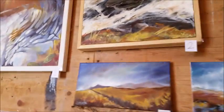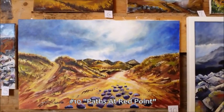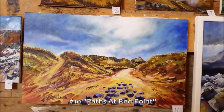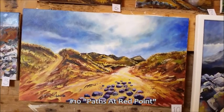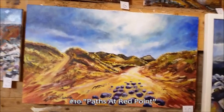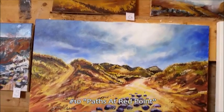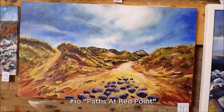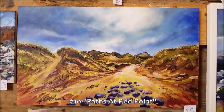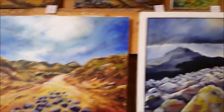Where's number 10? Here we go. Number 10 is Red Point Beach, but it's facing back towards the path that leads you down to the beach. Oil on canvas, unframed. I did this as a demonstration for the Bearsden and Milngavie National Association for Fine Arts Society last year. You can see the rocks there. The day I was down there, there was a storm blowing in. I actually couldn't look out to the sea because the sand was just blasting my face too much. So that's number 10.